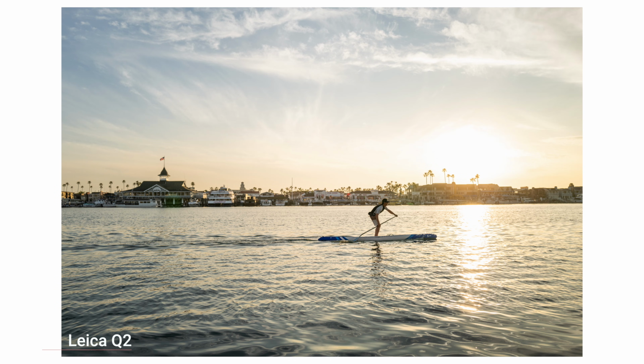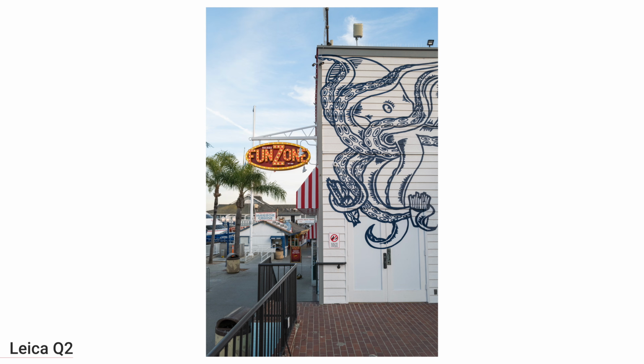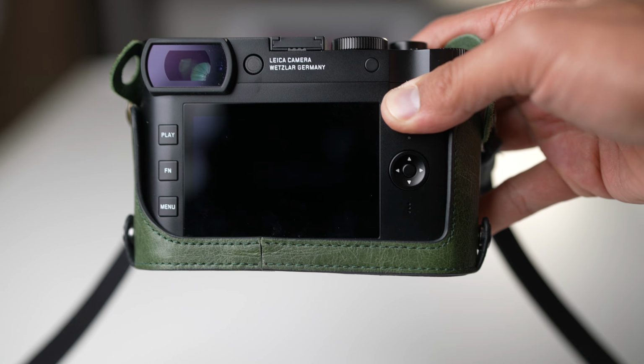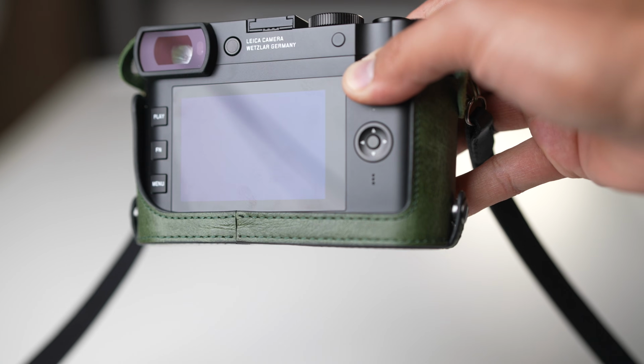Whereas I cannot say that for the Leica Q2. The value is not there. When you're gonna pay $5,500 for a camera, $5,000 used, well, now you can get a lot of camera for that price point, a lot of bodies and a lot of lenses. So the value just isn't there for the Q2. Really, you're paying for image quality, build quality of the body, and you're gonna pay for that Leica brand. Now, there's nothing wrong with that. Hell, if you got it, flaunt it, right? Ball out, get yourself a Q2.